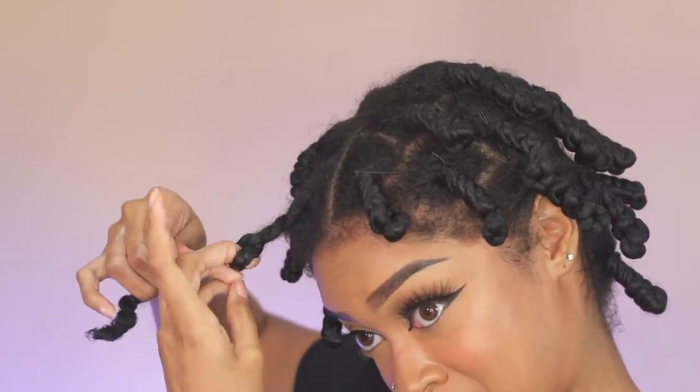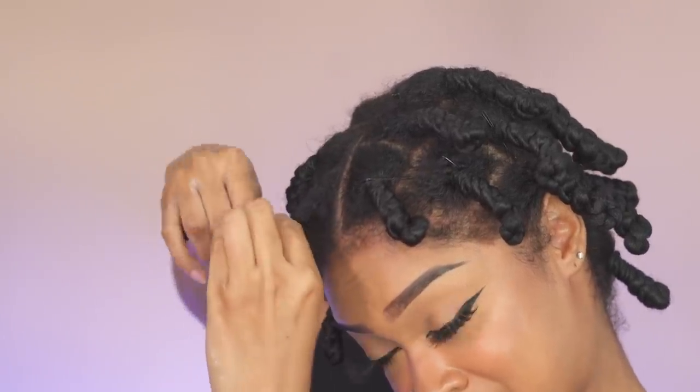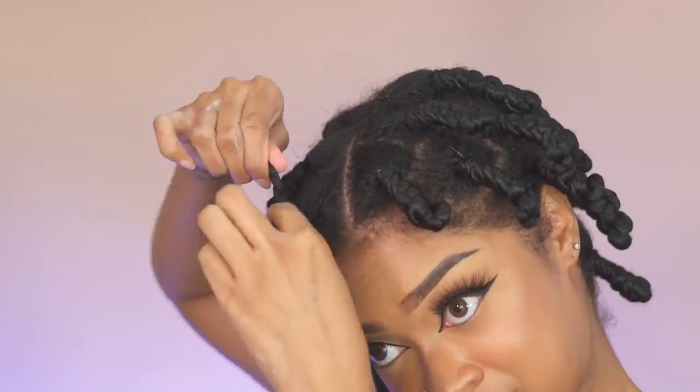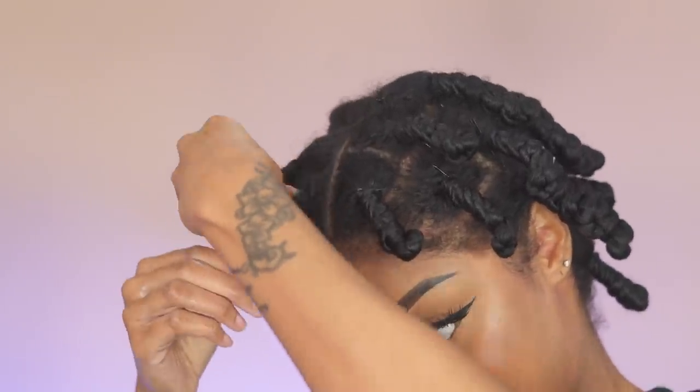Wrap around. Boom. And you just keep wrapping. And then when you get to the base, this is when you want to wrap nice and tight. These aren't the big ones.